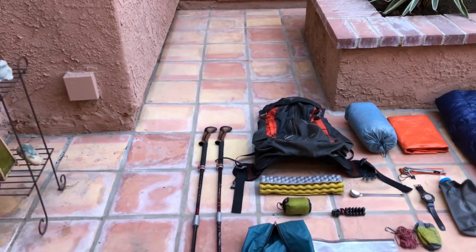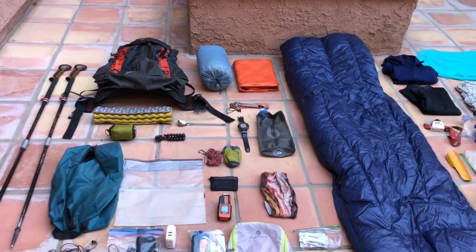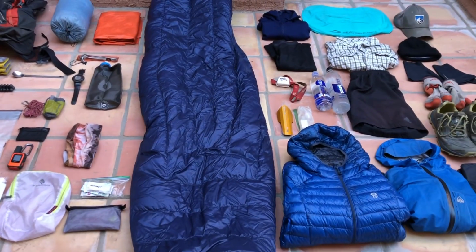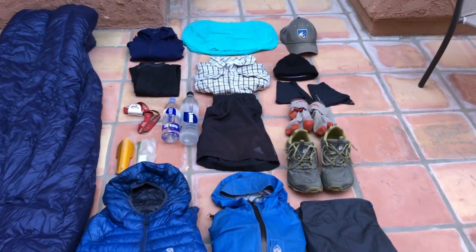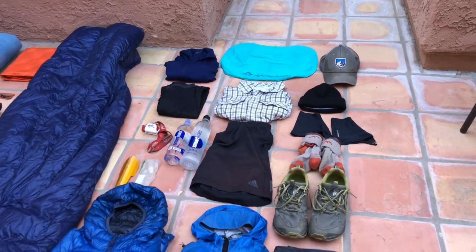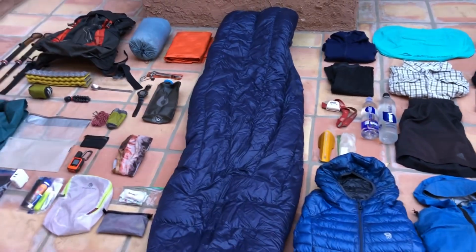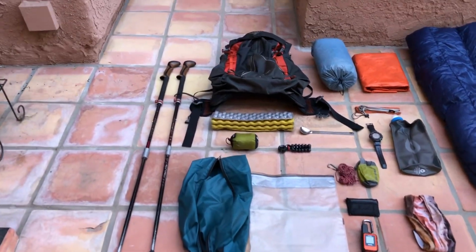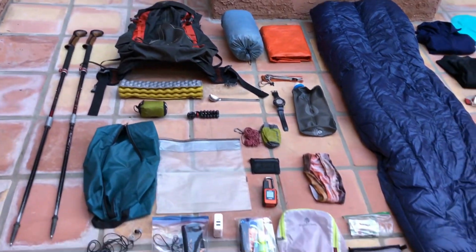This is all the gear that I finished the PCT with as I reached the border of Canada and the northern terminus. Some of the gear I swapped out because it was lighter than what I started with. Some of it failed. Different reasons why I swapped out the gear that I did and why I chose what I chose. And so again, I'm going to be going over each item, each category in detail, and showing you what I started with and what I switched out to, and the reason why.